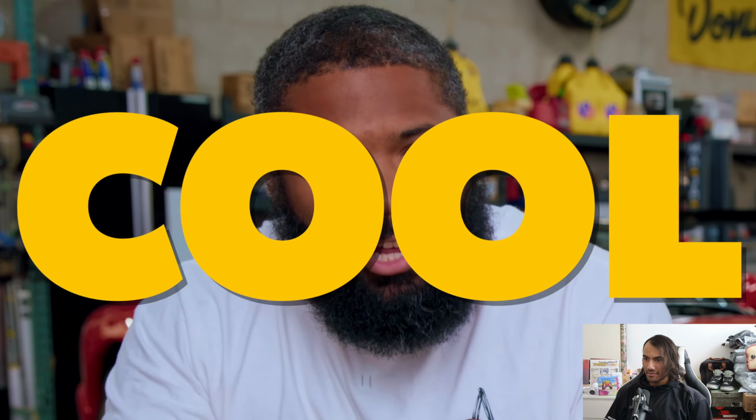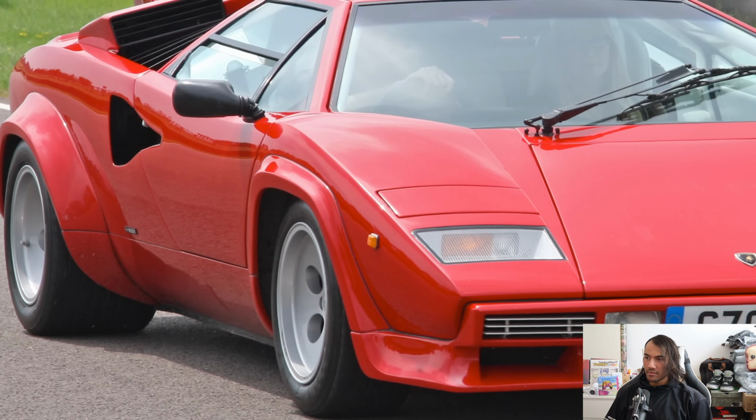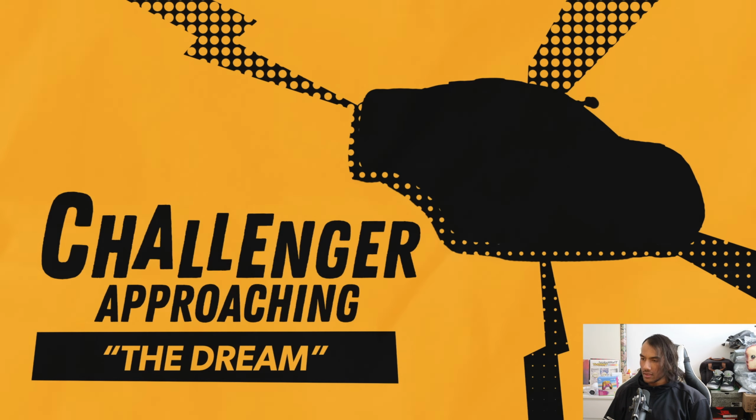Justin, when you were a kid, what did you think about the Lamborghini Countach? They were so cool! Their wings and vents. It looks like a spaceship when you're a kid. Yeah, beautiful nightmare for sure. If I had that kind of money, I would probably do something else with it. I like the Lamborghini Diablo more than the Countach. Beautiful nightmare. The Diablo SV.